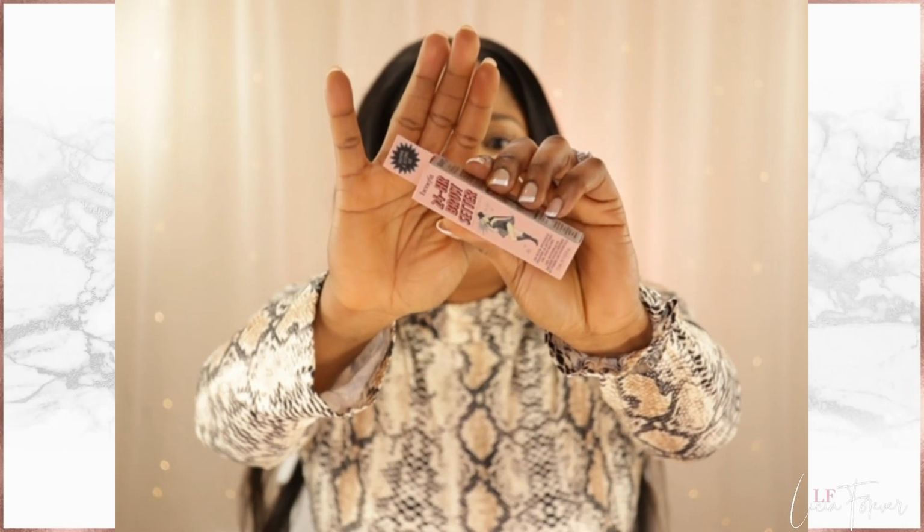And the next product I have here is, oh wow, I love that. The next product I have here is by the brand Benefit. This is their 24-hour brow setter. The packaging looks like this. It's so pretty. And I'm gonna open it up real quick.